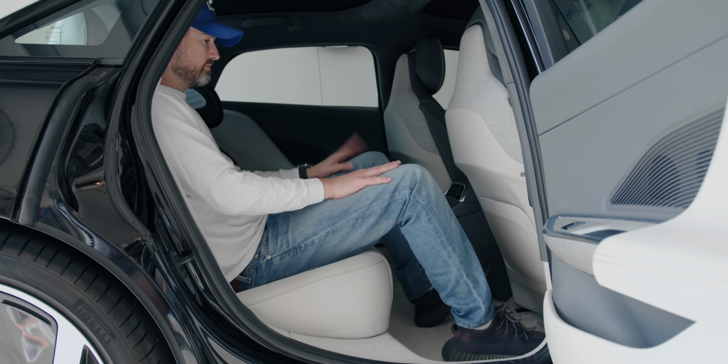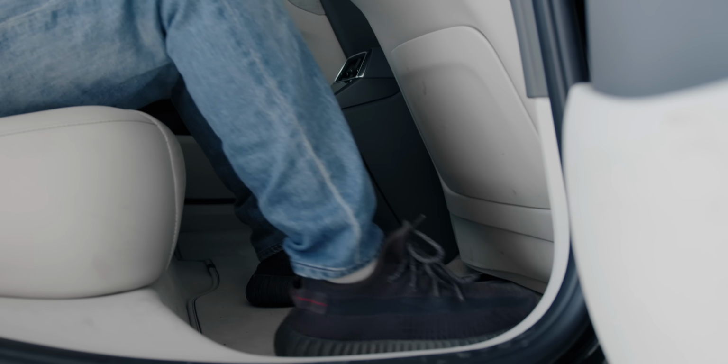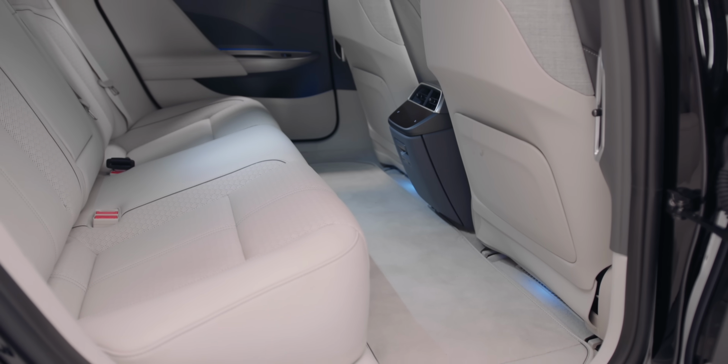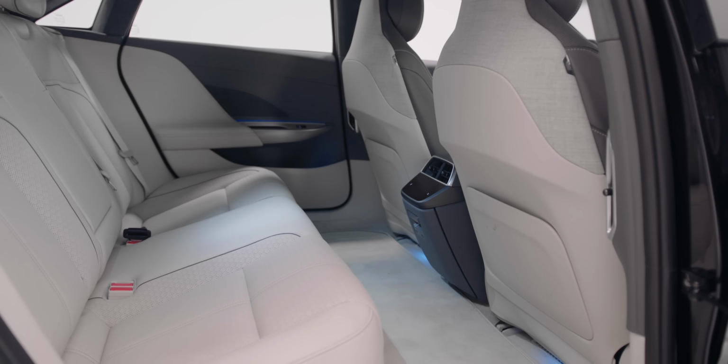But if you're carrying normal size adults or even tall adults, you could very easily fit 3 across. This is more rear legroom, at least it feels to me, than some of the biggest internal combustion sedans going. It is almost limo-style amount of room back there.